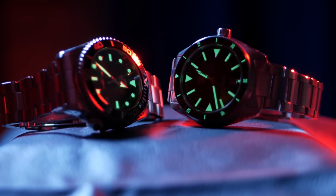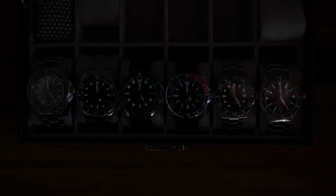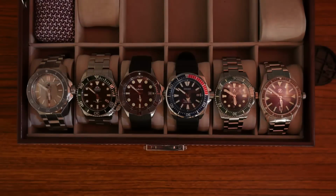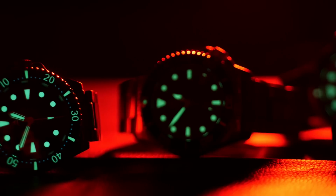If the markers are incredibly bright but the hands disappear, you can't read the watch anyways. However, that's not really going to be a problem on any of these watches. Even though the hands do lag behind on some of these, they're still incredibly bright. They're still going to be easily visible after a couple of hours in the dark, but still interesting to see the different strategies that these brands took when it came to luming their watches.